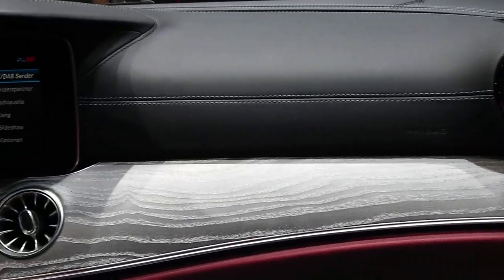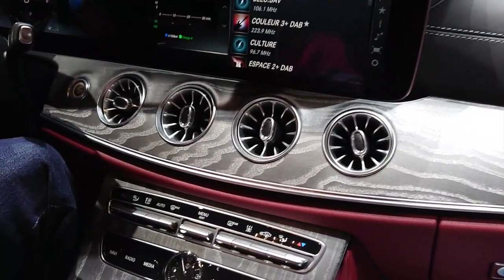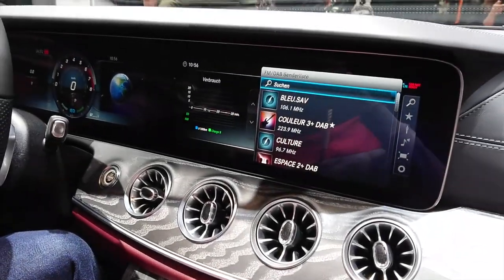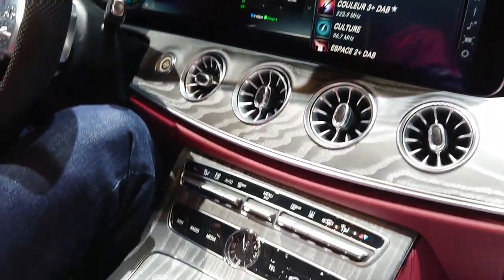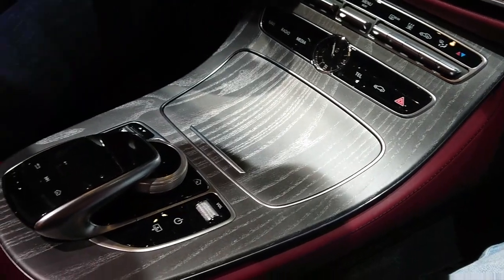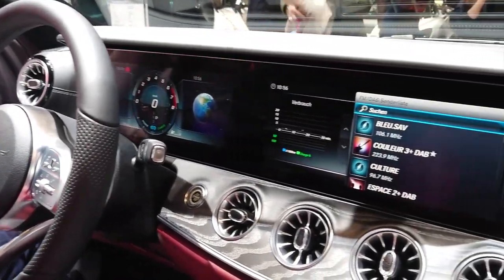So guys, the interior of this car is very similar to that of the E-Class. I like the way they've got these circular air vents. You've got one there, 4 in the middle. You've got the twin 12-inch screens there. That probably is going to be an option on most of the cars. Yeah, overall, quite a nice design. Quite well put together as well. So yeah guys, the CLS, it's not bad.